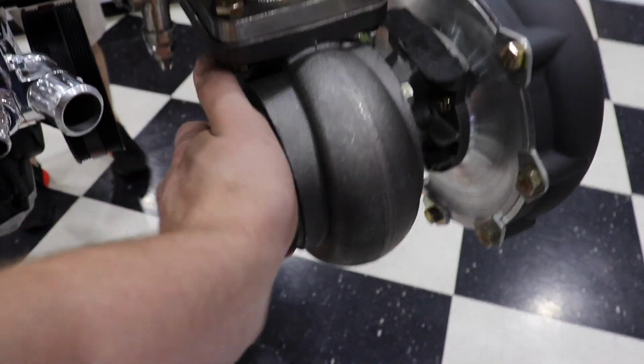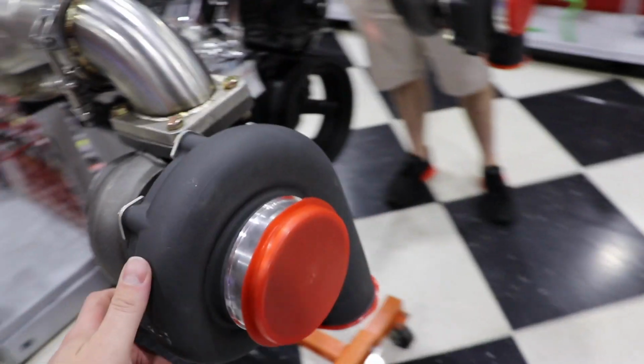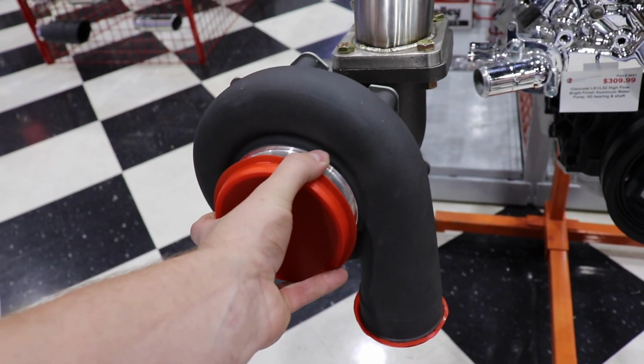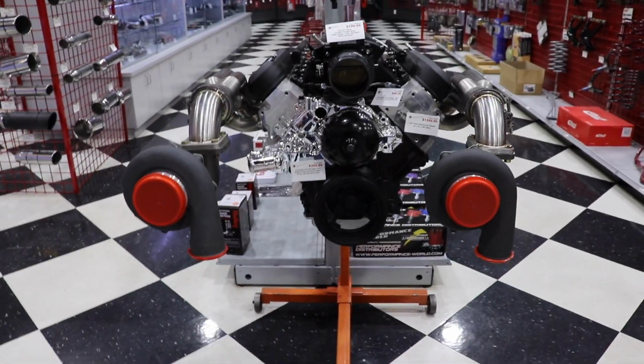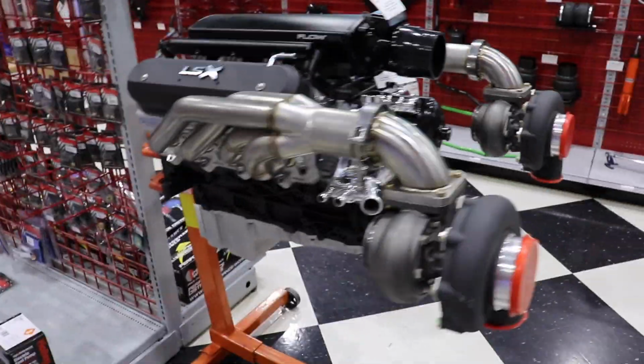Everything's all the same. The V-band's the same for the exhaust. The oil cooler is all the same. The actual opening for the 4-inch for the turbo guard, that one's the same too. So, but what a build! Look at this. So just buy this whole setup right now and put that in the Skyline instead.